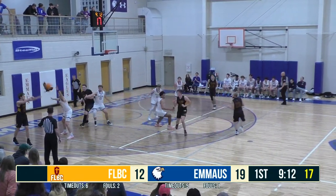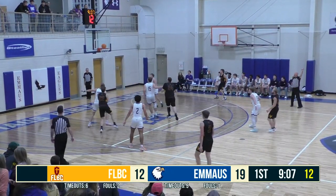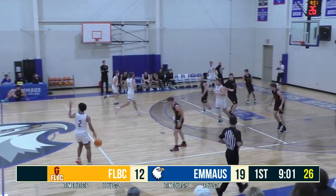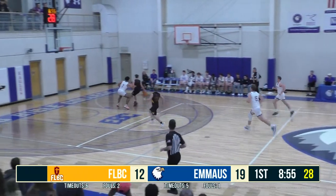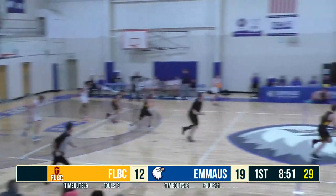Conkers work the ball around the perimeter. Three on the way, too strong. Good rebound by Zach Scholl. Moore was looking for some instruction from the bench. Got his pocket picked, but regains it.